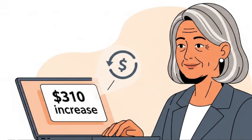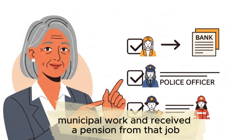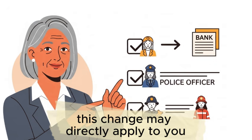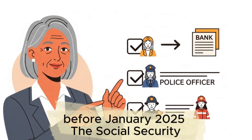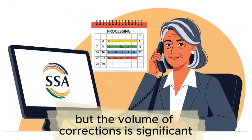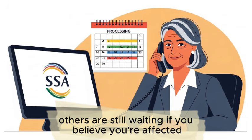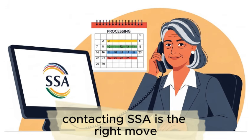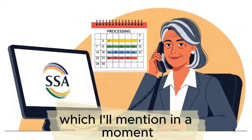If you or someone you know worked in public service, teaching, law enforcement, municipal work, and received a pension from that job, this change may directly apply to you. It's worth checking your current benefit amount and comparing it to what you were receiving before January 2025. The Social Security Administration has been processing these adjustments, but the volume of corrections is significant. Some people have already seen their updated payments. Others are still waiting. If you believe you're affected and haven't seen a change yet, contacting SSA is the right move. Just build in extra time for that process, which I'll mention in a moment.